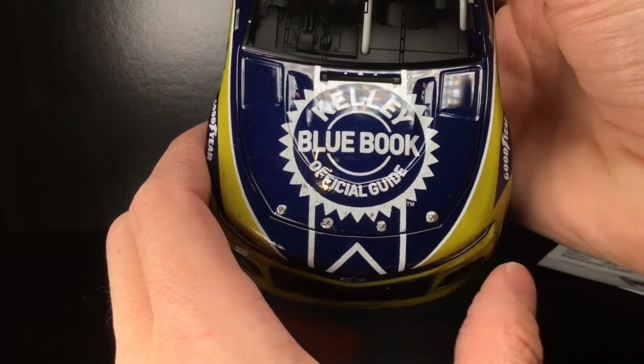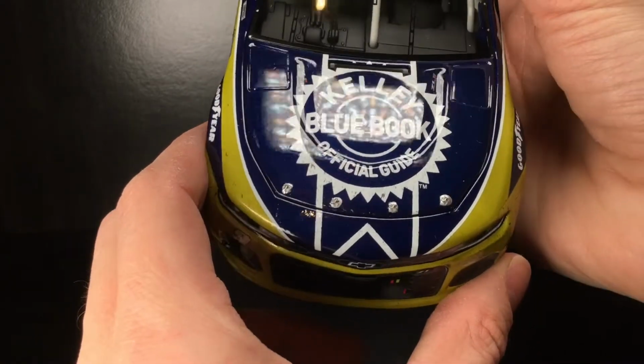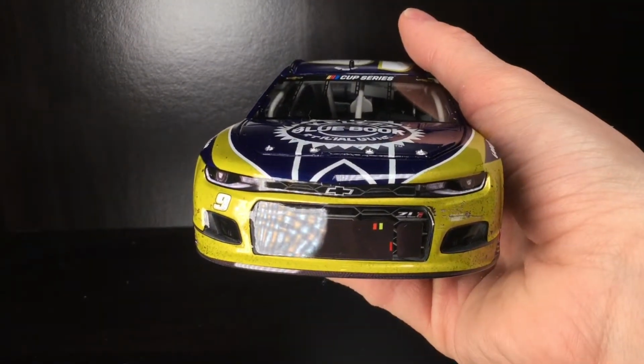But anyways, got Kelly Blue Book official guide right there. The blue has a very, very, very fine metallic blue to it. It's very hard to see underneath the clear coat. I mean, this thing even has a mirror in it, bro. This is an absolutely beautiful diecast.